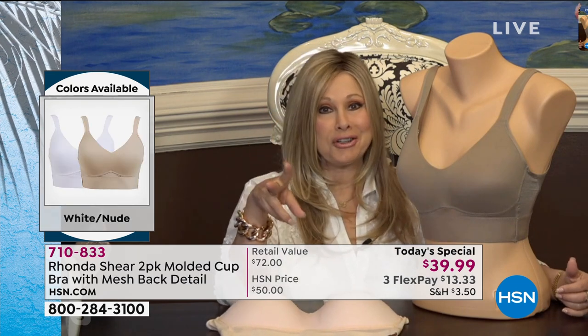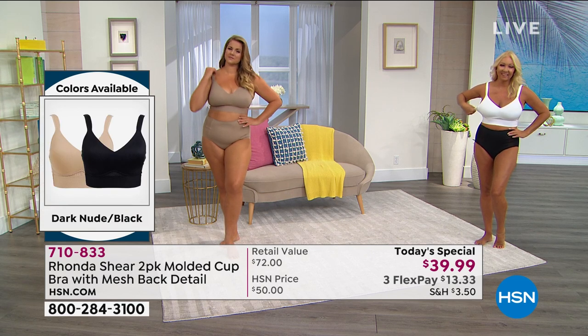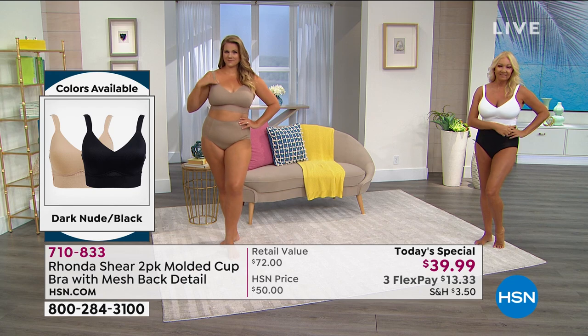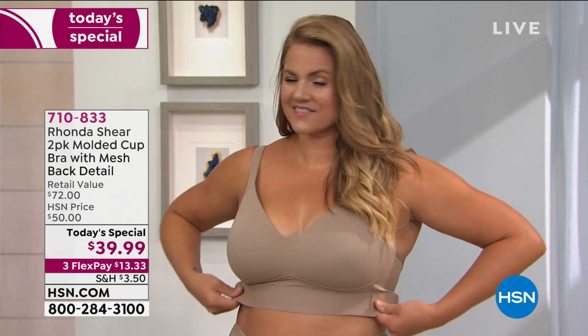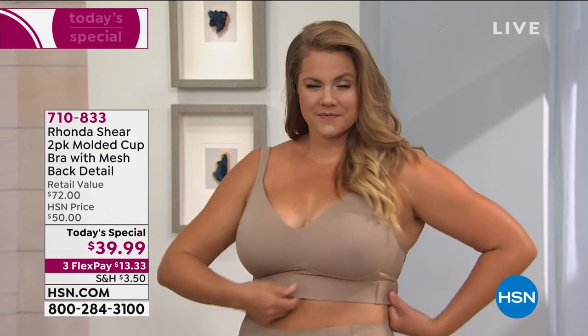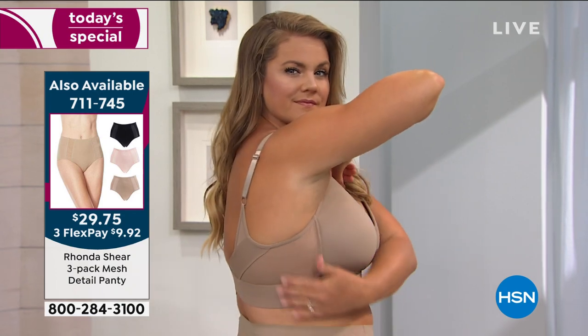So two today, great colors, great pricing. This is going to take you all year long. It's the first Today's Special I have done on this bra. I've only done it as an item that you girls loved, and we did it in just fashion colors, never knowing that it would have this incredible response. Of course, I knew it when I first tried it.